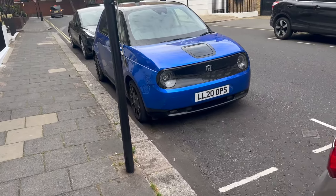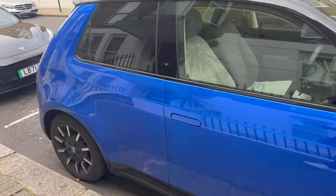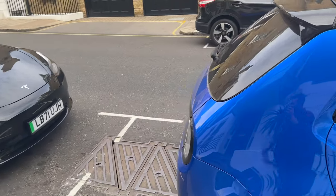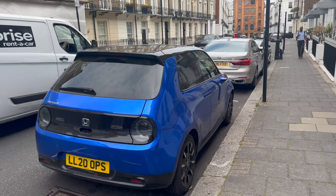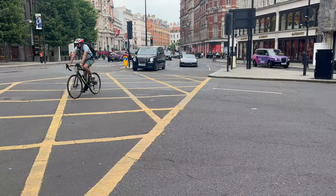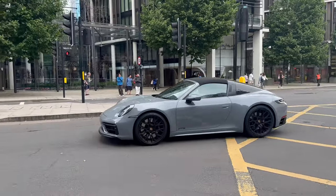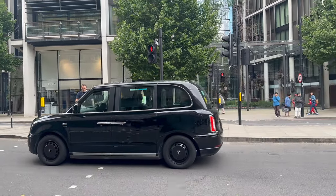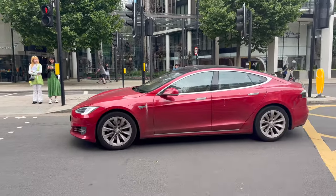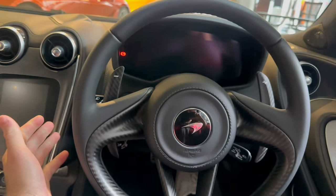What is this? It's obviously a Honda. Huh, I think I saw this somewhere. Honda E, that looks quite interesting. Looks like we also have another 911. Targa 4 GTS. I also noticed there's a McLaren dealer over there, so I think I'm gonna head inside over there. Okay, so I'm inside of one of the cars.